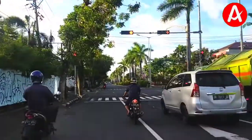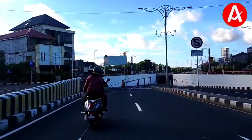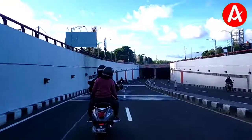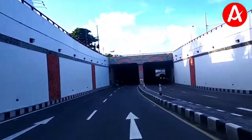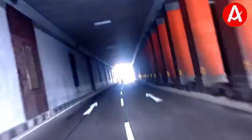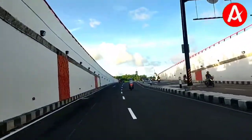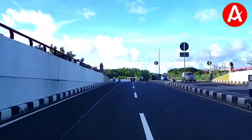Today I will explore a fishing village in the south of Kuta. This fishing village is exactly beside the airport. From the airport to the fishing village is around a 15-minute drive only. This is the underpass just beside the airport. Because I'm starting from Kuta, I have to pass this underpass to get to the fishing village in Jimbaran Bay.